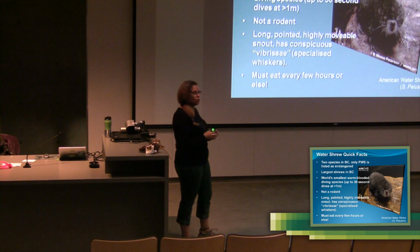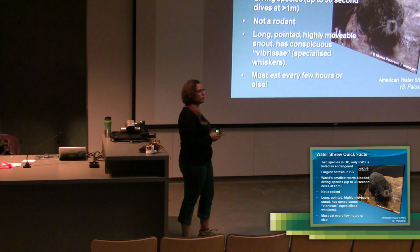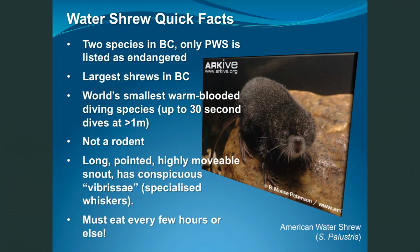All right, so some quick shrew facts. One of the things that I mentioned at the beginning is that we have two species of water shrew. The Pacific water shrew is the one that's endangered and has a recovery strategy. The other one, that's potentially what people may see more often, is what's called the American water shrew. And this is a picture of the American water shrew here.